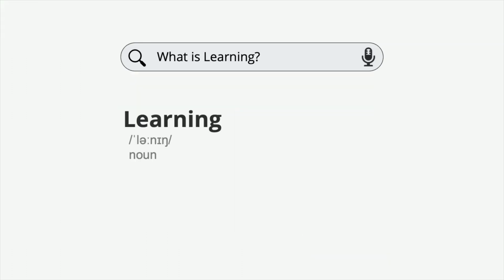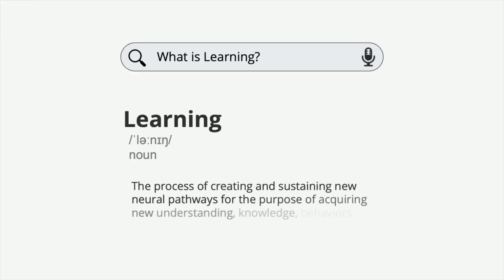Going back to learning, we can then say that learning is the process of creating and sustaining new neural pathways for the purpose of acquiring new understanding, knowledge, behavior, skills, values, attitudes, and preferences. It's not as sexy a definition, but way more accurate.